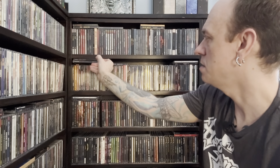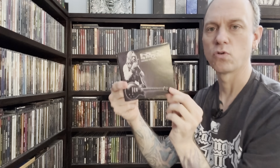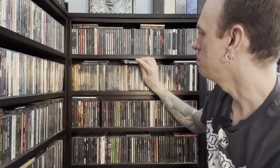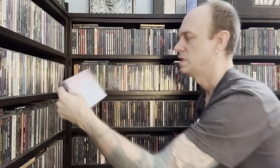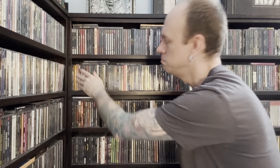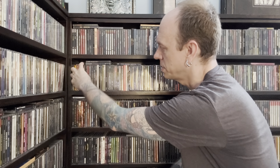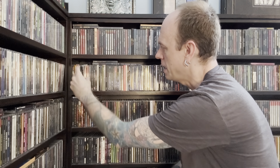We got some Blackthorn down here, which is another Graham Bonnet project. And we've got some Rex Brown, bass player from Pantera. Biohazard. Some of the early mix of hip-hop sort of sounding stuff. I mean, they certainly partnered up with Onyx and did some stuff like that, but the new metal sounds were starting to come in with all of that.